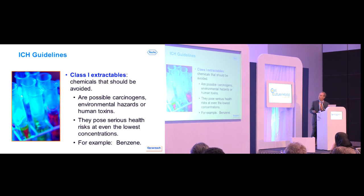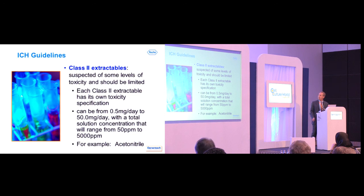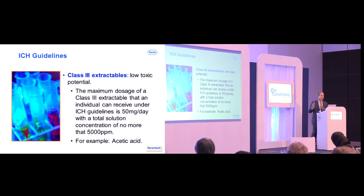So some definitions quickly for you. Class 1 extractables are possible carcinogens. They pose serious health risks, and if you found one, you probably would not want to use the plastic. Class 2 have some level of toxicity. They're suspected. They have structures that are similar, however not as toxic as the Class 1. They can be from 0.5 to 50, but they should be, where possible, avoided. And then Class 3, the majority of what you'll find in extractable leachable profiles from the vendors, from Sartorius or Millipore Sigma, et cetera, hopefully fall within Class 3 extractables.